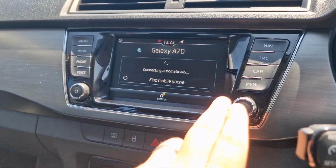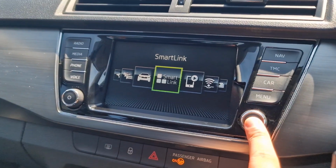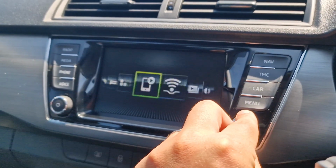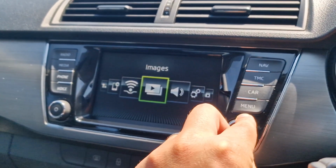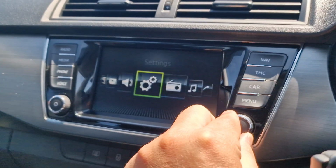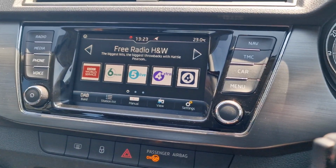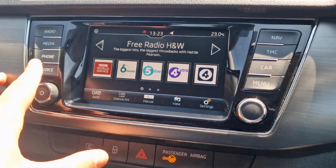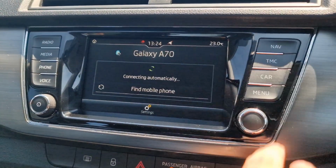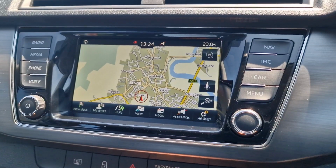And then over to your infotainment. So we'll start on the main menu. Smart Link, so that's your Android Auto and Apple CarPlay. Media command. We've got your Skoda Connect, some images if you want them, sound controls, your settings, your radio. Now that's DAB digital radio. There we go. You've got Bluetooth for your telephone, and we've got satellite navigation as well, and it knows where we are, which is always nice.